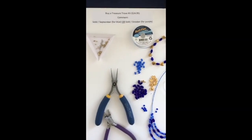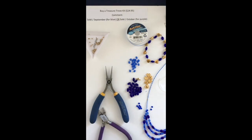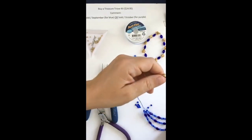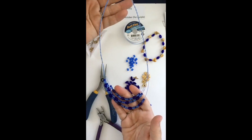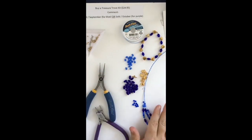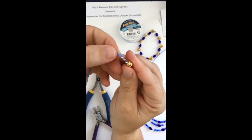Well, that so very rarely happens to me that I lose a wireless connection, so I apologize for that. It looks like it kicked me off for a minute, and now we're going to get going again. So hopefully you guys will all jump back on here with me, and we can continue on the road with this necklace that I'm making from our September Treasure Trove kit. So sorry about that. You know, Facebook, sometimes it just does that. I've been so fortunate. It so very rarely has been a problem for me, but I know a lot of my fellow live video makers have that problem more often.